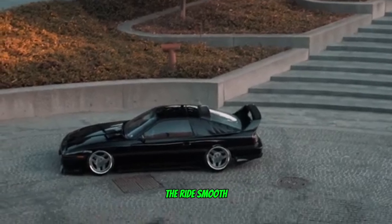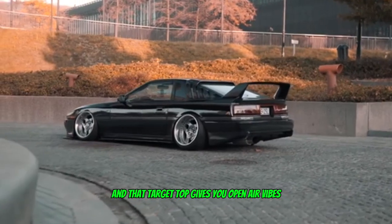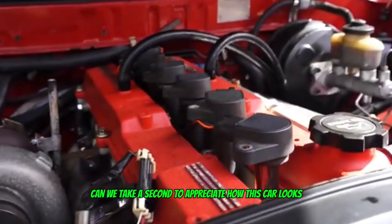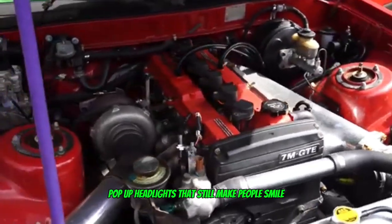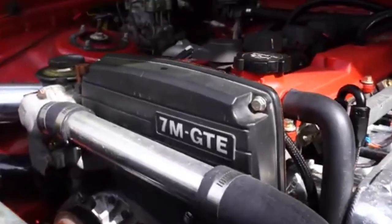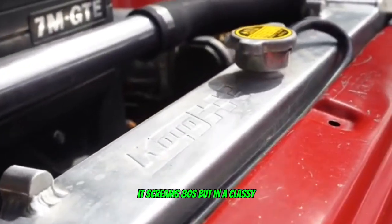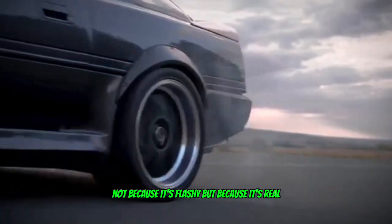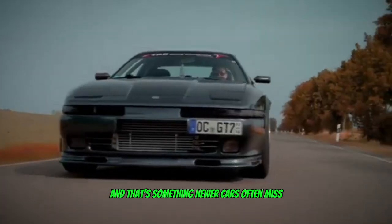The ride's smooth, the engine has that satisfying low-end torque, and that targa top gives you open-air vibes without the full convertible compromise. Can we take a second to appreciate how this car looks? Boxy in all the right ways, low-slung stance, pop-up headlights that still make people smile, and the rear end with those taillights? Just perfect. It screams 80s, but in a classy, confident way. And today, the MK3 stands out not because it's flashy, but because it's real. It's got character. And that's something newer cars often miss.